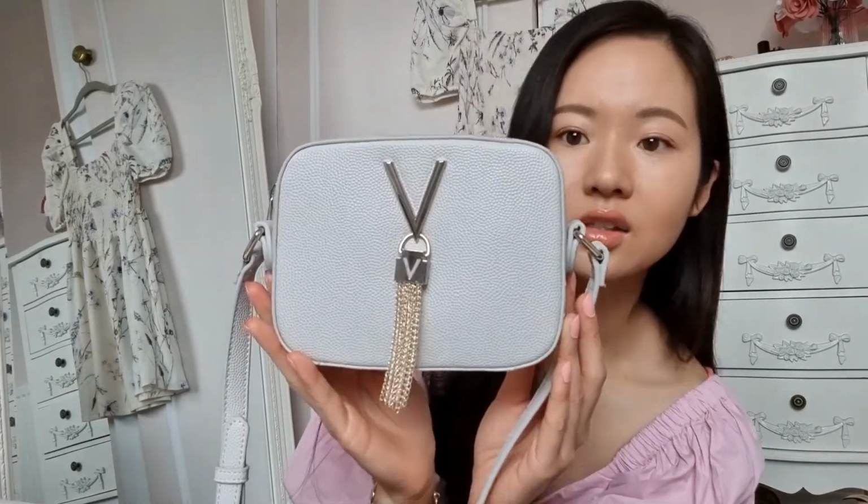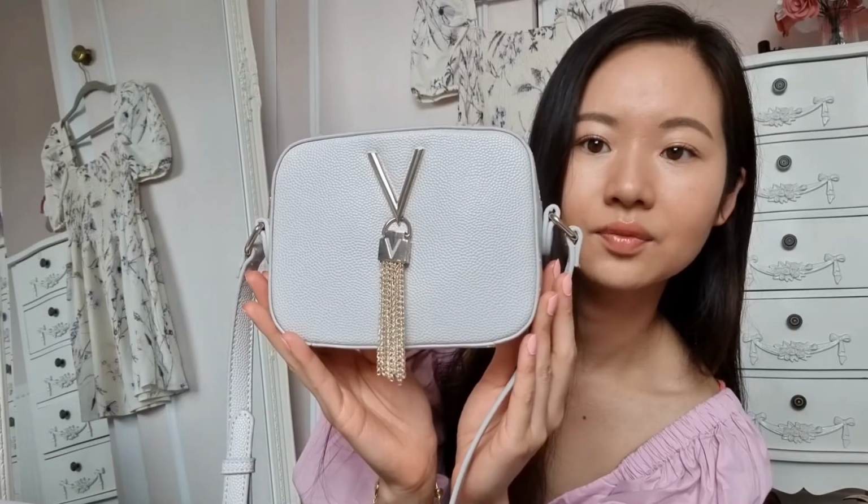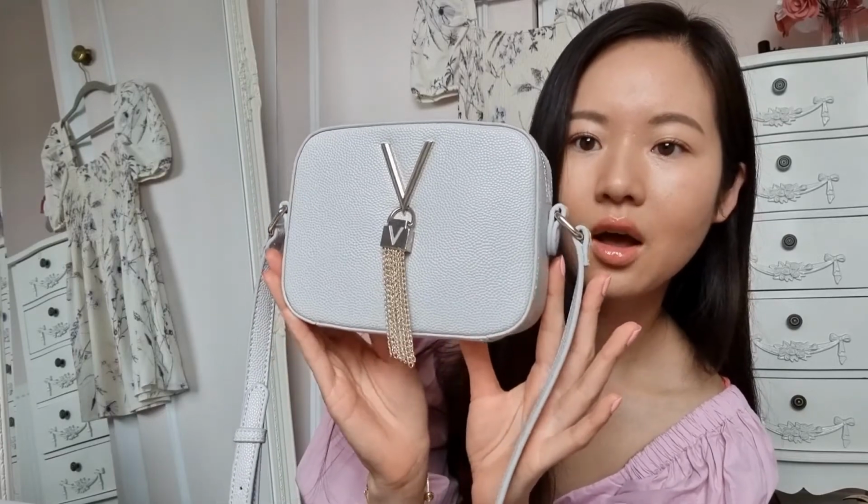So this one, I think they called it white, but it's more of an off-white, almost borderline grey. But what made me really buy it was the colour of the hardware. It's kind of like a champagne gold, and it's all the way across the zip as well. And I was like, well, I'm going to buy it.